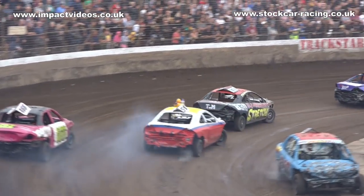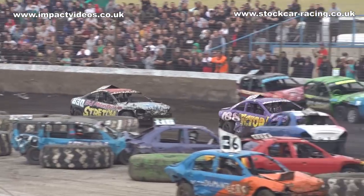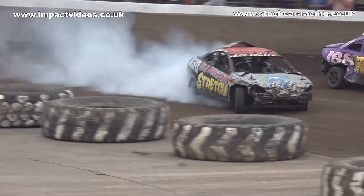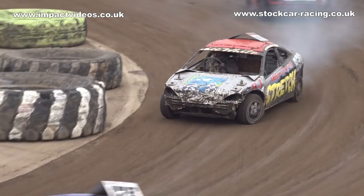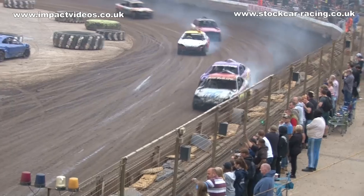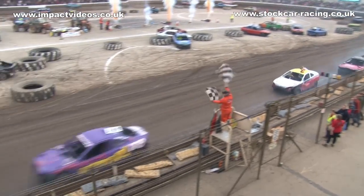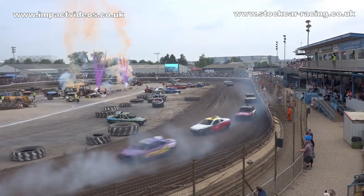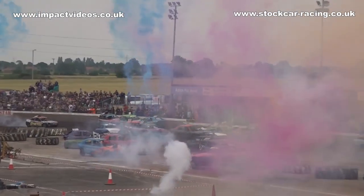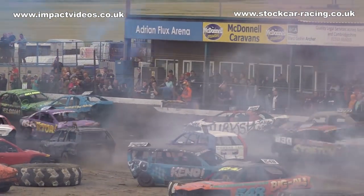He just needs to go down this back straight, get through turns 3 and 4, and the 2021 World Championship will be his. Oh, and the smoke coming through there, but hopefully that's not going to stop him coming through. He's coming through. There we go. Lee White, Stretch, the 2021 two-litre banger World Champion. Congratulations to him. The rest of them come through to complete the distance.